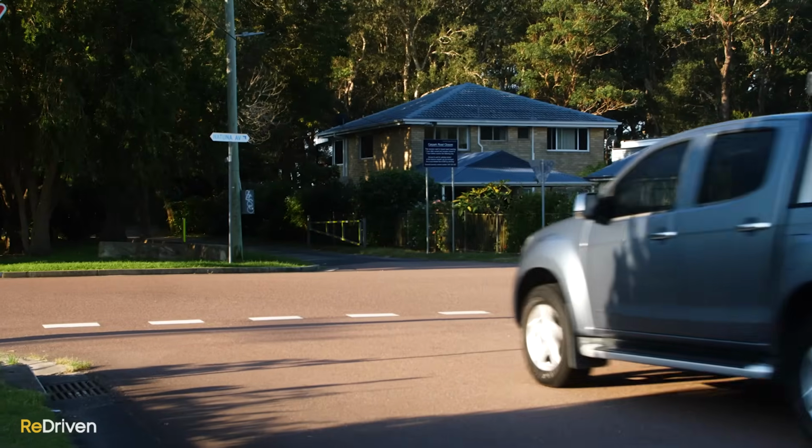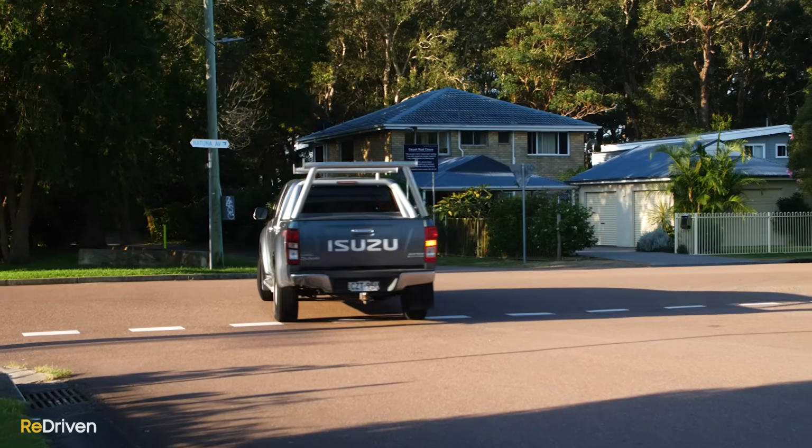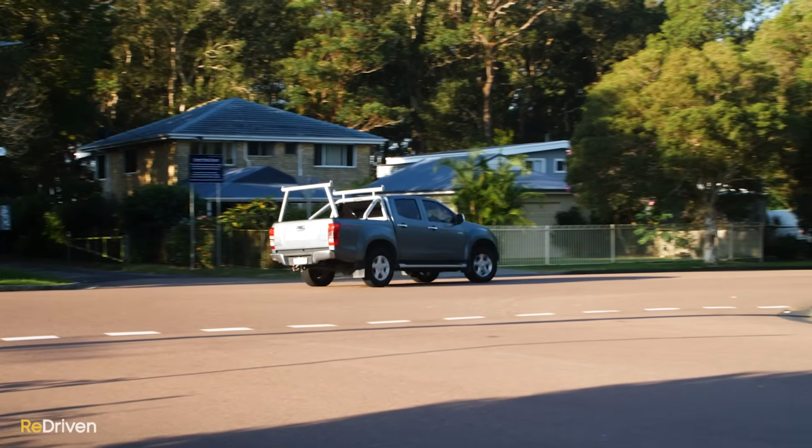Also, and I know we've touched on this a couple of times already, but if it's fitted with any aftermarket accessories, make sure they work. If it has a button, push the button. Does the button work? Does it activate something? Check that everything works.